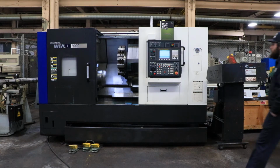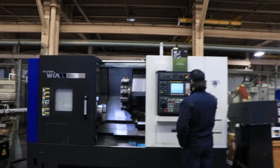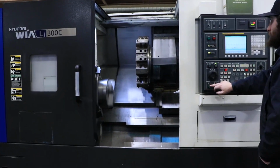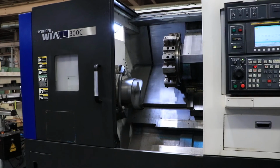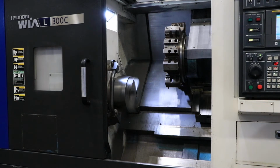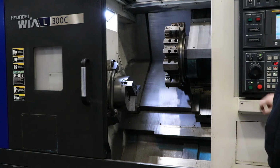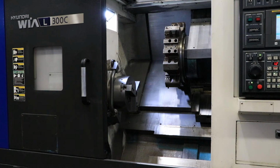Are we in high range? Yes. We're in high range, 500 RPM. Now, 1,000 in high range. That's 1,500 in high range. The max is 3,000 on this machine. Machine has 3.5-inch bar capacity.